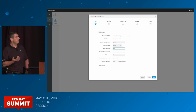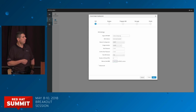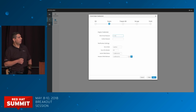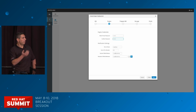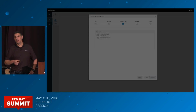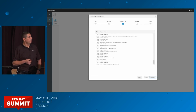The first step is basically creating a temporary VM, which will become the future hosted engine virtual machine. Once we get that sorted out, we will move on and we will add all the parameters of the engine. That should be very, very fast. And once we do that, we will actually build the VM. We get a review screen to make sure that everything we wanted is actually there. And now you can see Ansible doing, again, all the work for us. It's updating, it's creating everything.